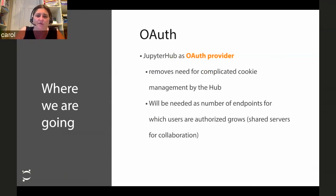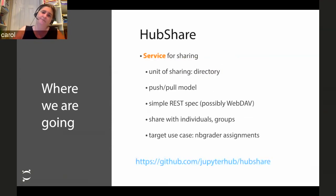We're also making JupyterHub an OAuth provider, which will eliminate some of the complicated cookie management that we had before, and will also allow us to scale even better over time with services and the number of users on the hub. There's also a project called HubShare, which is going to be a service for sharing notebooks between groups and individuals. One target use case is in education, when you're distributing and collecting assignments, you would want students to be able to collaborate with the instructor or other classmates, and there'll be more coming from that. And we're looking to release 0.8 in the near future, so you should be able to get that fairly soon.